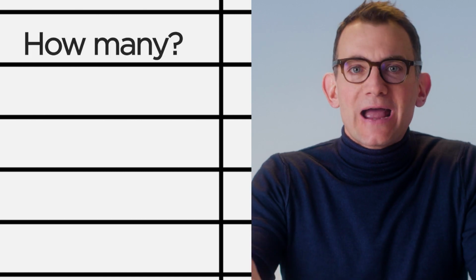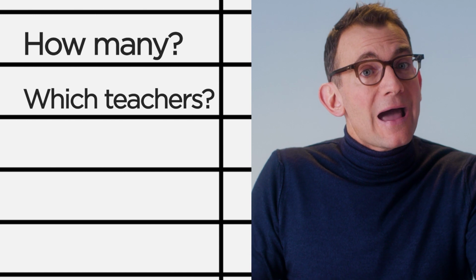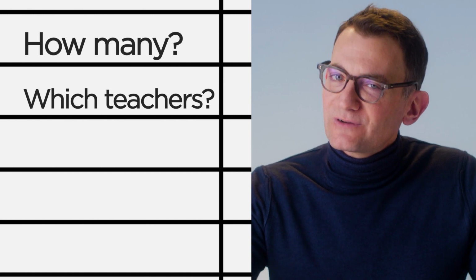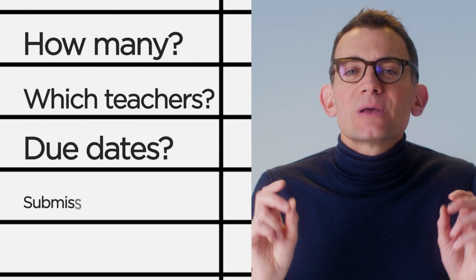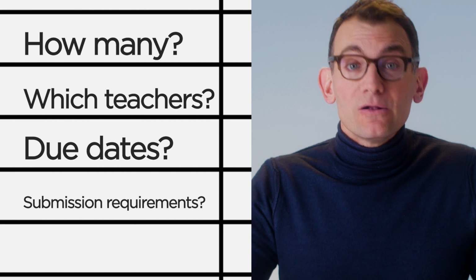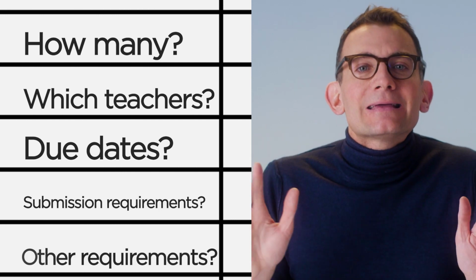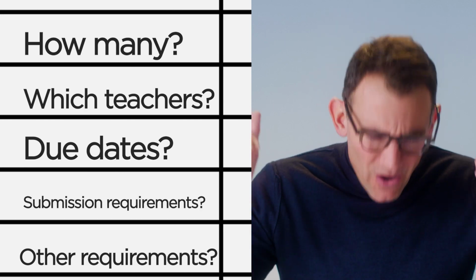How many letters do you actually need? Which teachers? Some programs may want a letter from at least one math teacher or teachers in two different subject areas. When are they due? How should the letters be submitted? Should you submit them online or need they be mailed into the school? Is there anything else that you need to note particular to that school? Mark it on that sheet.